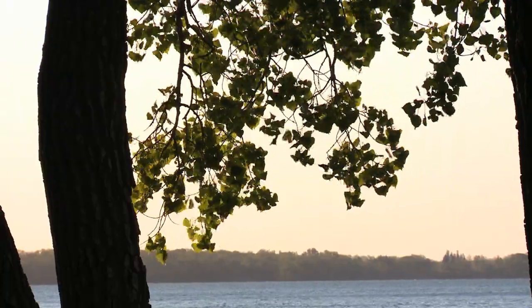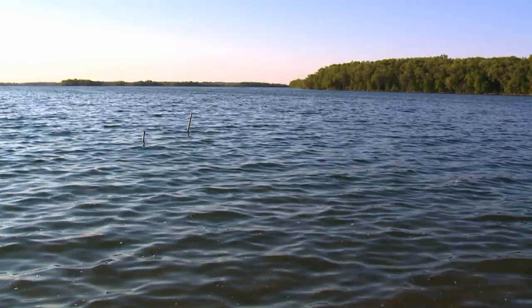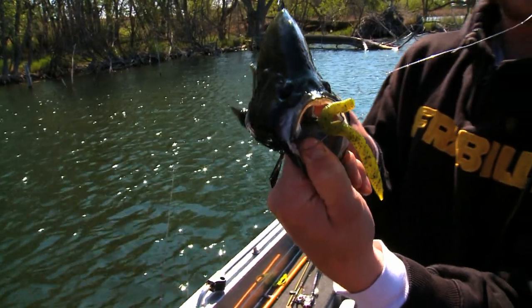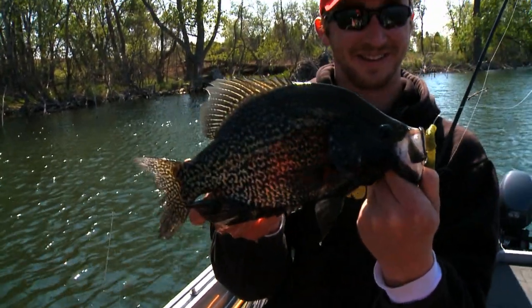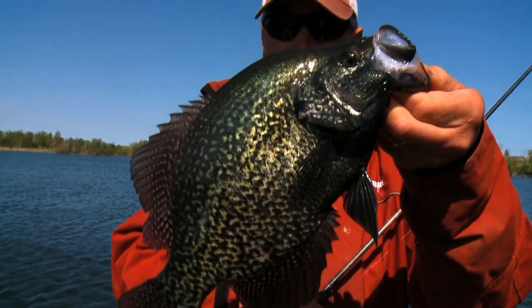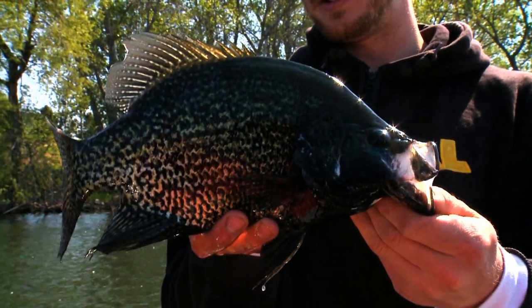This is a really interesting lake. We only scratched the surface, I feel like. I caught my biggest largie ever. The crappies were unbelievable. Awesome doesn't even really describe it. And to see those spawning crappies all black, you know, giant 14-inch crappies, that's something you can't put a price on.